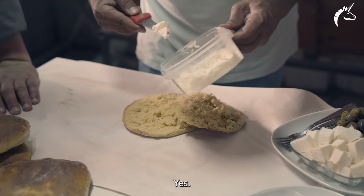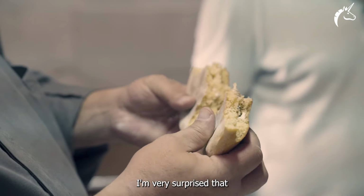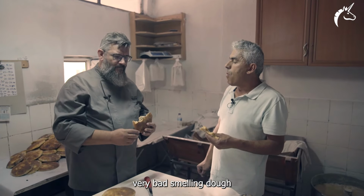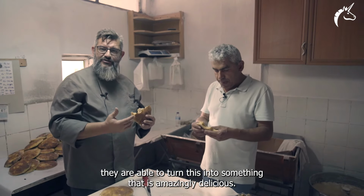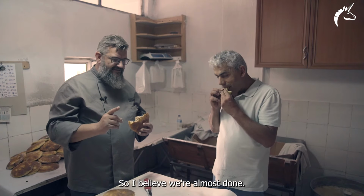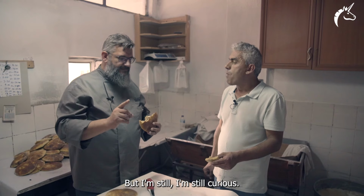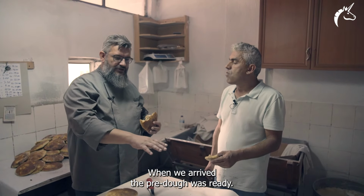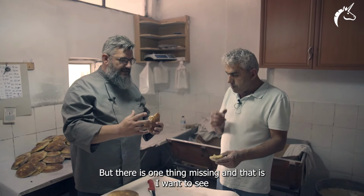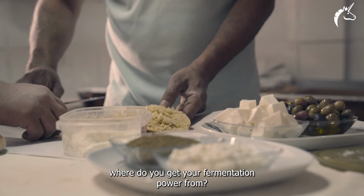So white. Again, I'm very surprised that from that very bad smelling dough, they are able to turn this into something that is amazingly delicious. So I believe we're almost done, but I'm still curious. When we arrived, the pre-dough was ready, but there is one thing missing, and that is I want to see where you get your fermentation power from.